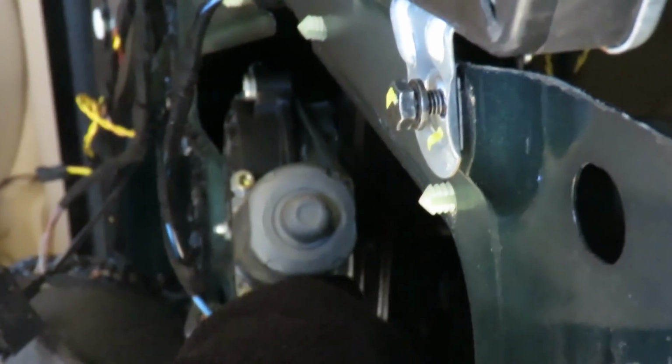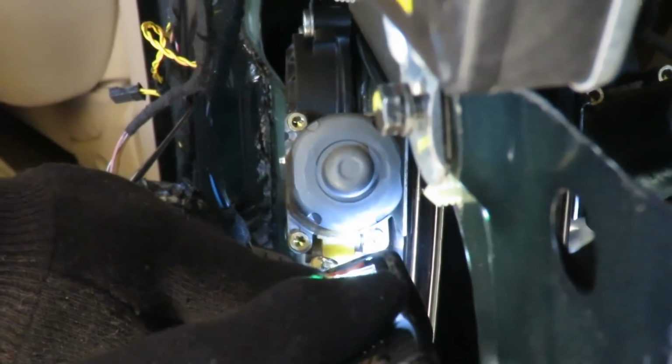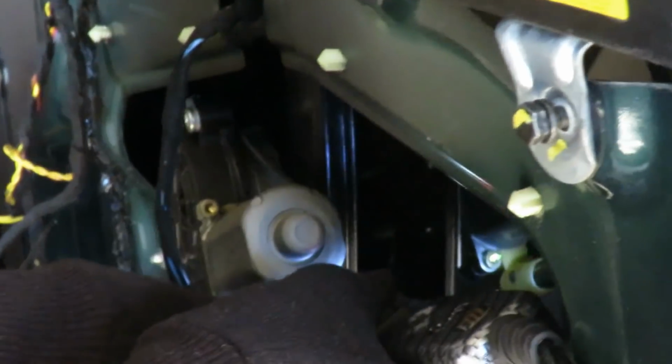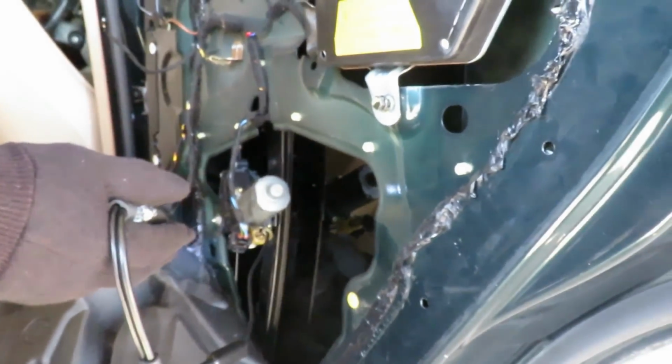Okay, I heard it click, so I might be going reverse because it's all the way down. So now I'm going to reverse it and bring ground over to this side, positive over here, and now I'm going to go forward and see what it does. Oh man, look at that. If you look right inside there, the cable, you see inside there? Yeah. The cable's all bound up. So that's shot. So is that the regulator? Yeah, that's the regulator that's no good.